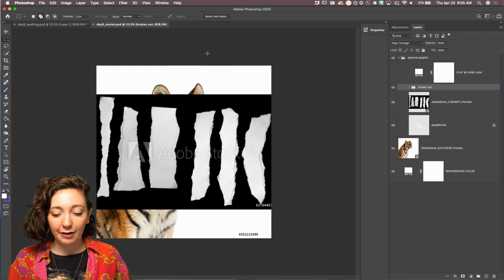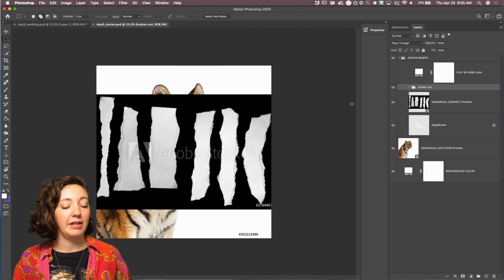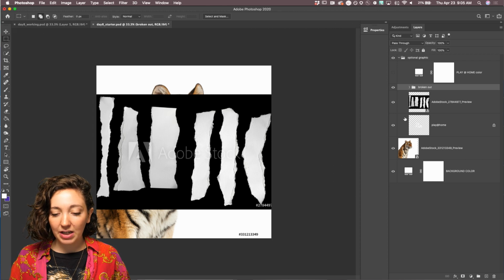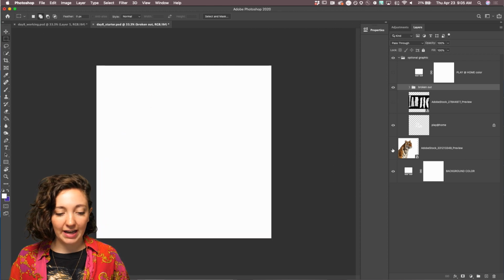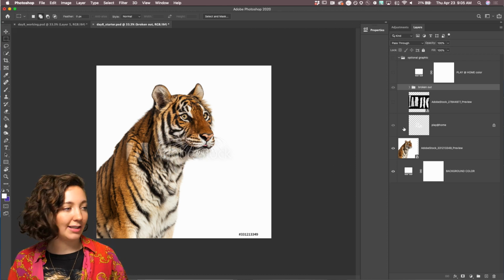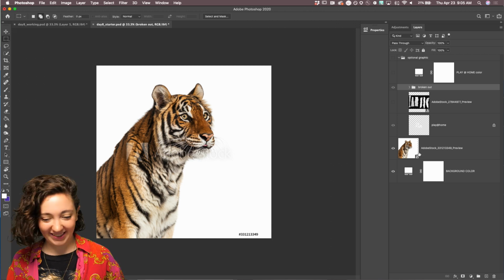So I have the starter file for you, and I've already placed a couple images in mine. I've got this paper cut image I just placed in here, and I've got this tiger image. So the first thing I want to do, since this tiger is going to be kind of our main attraction, not like a zoo, we're appreciating the tiger.